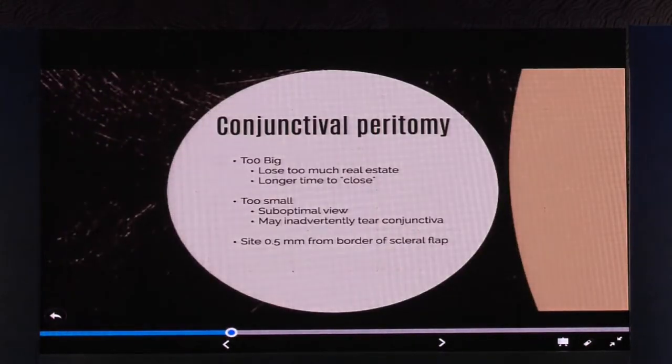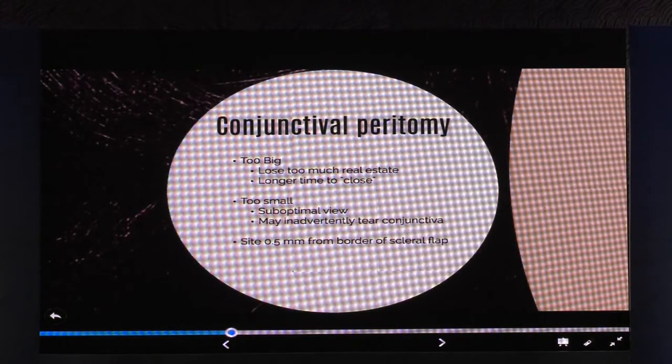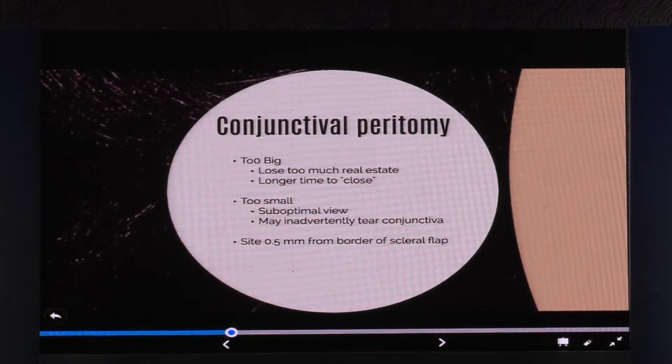Conjunctival peritomy. Too big, you're using too much real estate unnecessarily. It can cause even more scarring, and it takes a longer time to close. It's unnecessary. If it's too small, it's suboptimal, you might inadvertently end up tearing the conjunctiva as you hold the tissue. So the ideal conjunctival peritomy is basically how wide you want the base of the scleral flap to be, and maybe 0.5 to maximum 1 mm on each side of that. And that should be adequate.